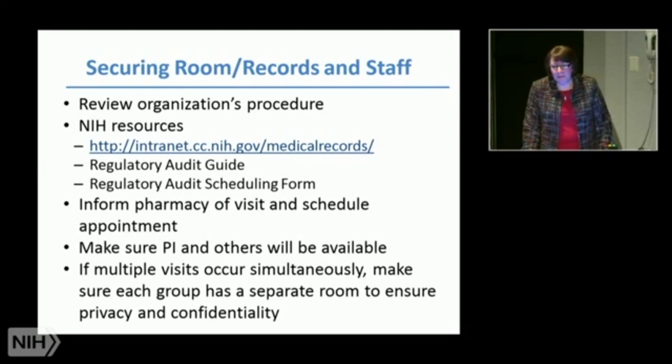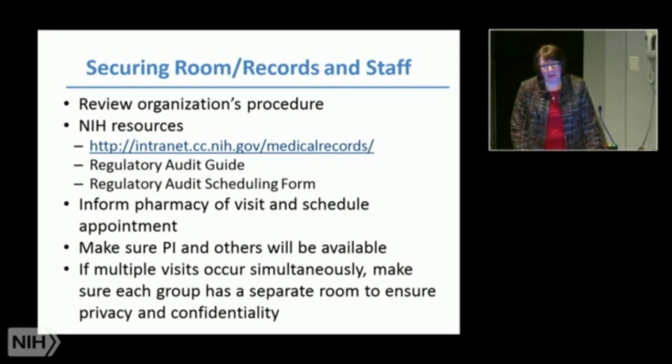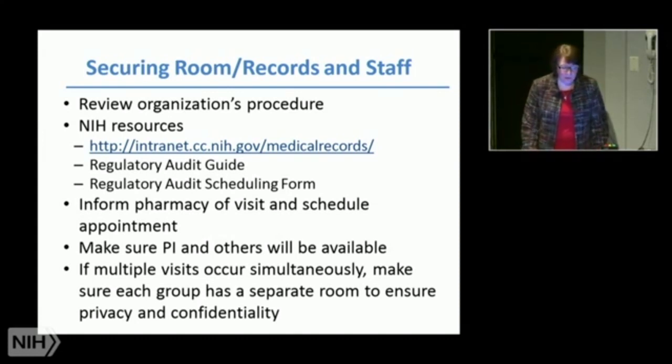If you have an electronic medical record and you have the ability to assign the monitor, auditor, or inspector temporary access to the records that they would like to review, that should be done. If not, you need to print everything out. And ideally, it should be a certified copy, and that really starts to get into a lot of extra work for research teams and others.